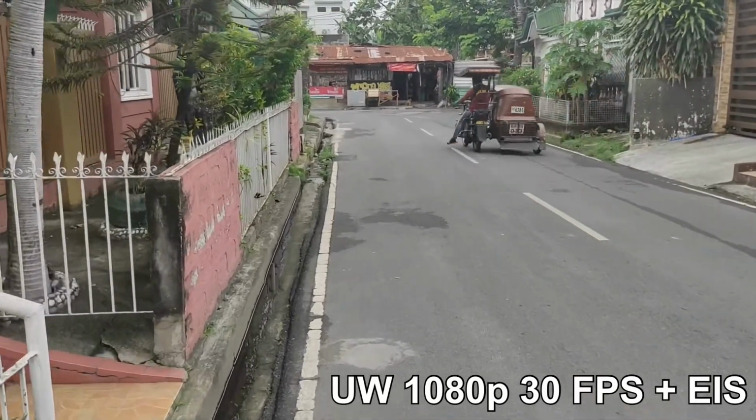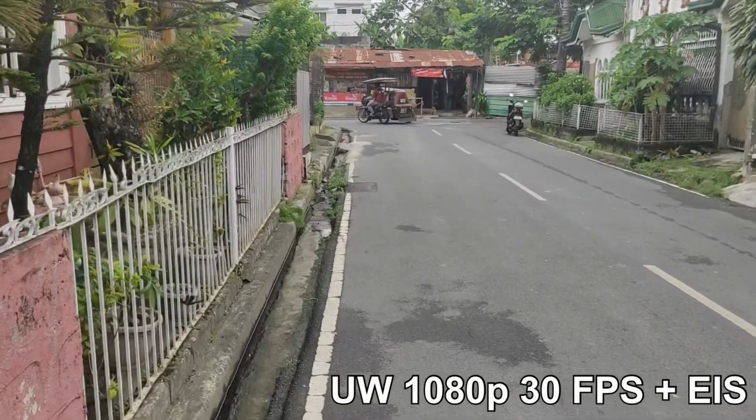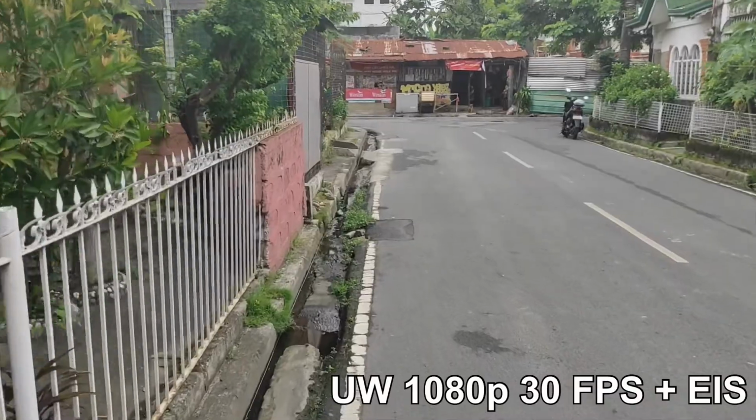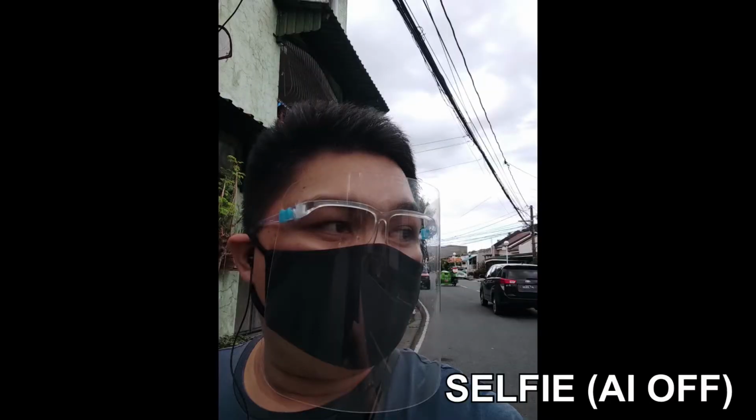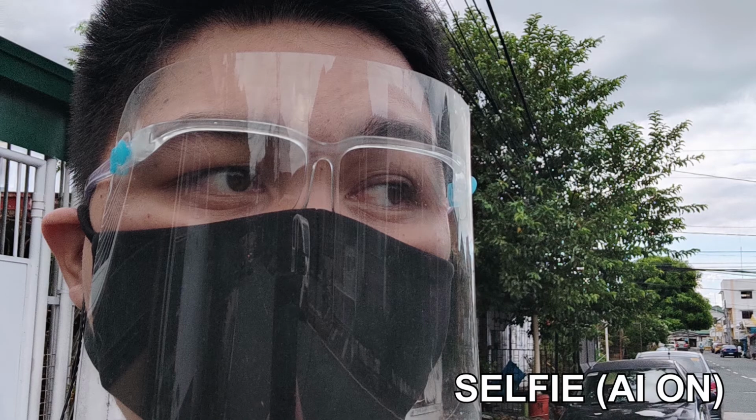Electronic Image Stabilization, or EIS, is available on the main and ultra-wide cameras, but it maxes out at only Full HD 30 frames per second. The 16-megapixel selfies are great at its price range. It has good contrast and colors, but some of the time the selfies are not as sharp as I would like, but in portrait mode, there's some great background blurring and subject separation.